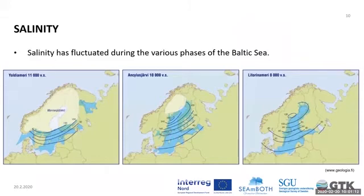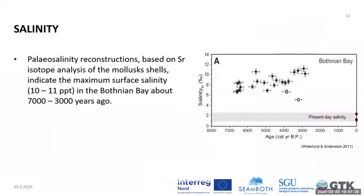Sea surface salinity has changed a lot. Around 10,000 years ago we had the Ancylus Lake here. So it was a large freshwater lake, and since around 8,000 years ago we have had brackish water conditions. And the next slide, a bit more detail. Here's one study, paleo-salinity reconstructions based on strontium isotope analysis from mollusk shells, mainly Macoma baltica. It indicates that maximum surface salinity has been around 10 to 11 PSU around 3,000 years ago. So here we have present day salinity, and a timeline from 8,000 years back to today. And you can see that this area was much more saline during those days.